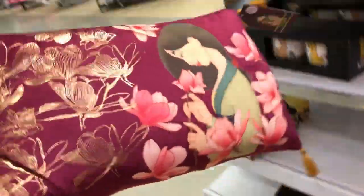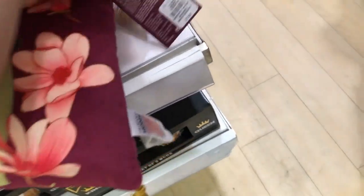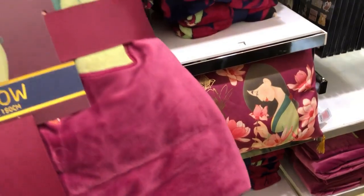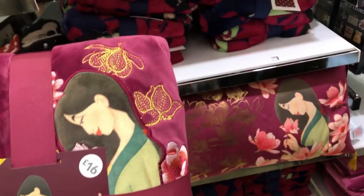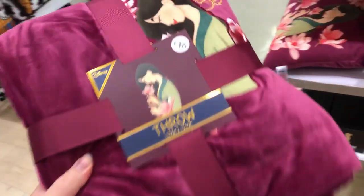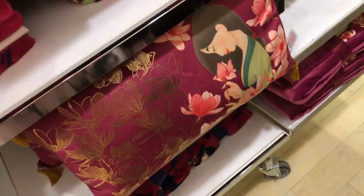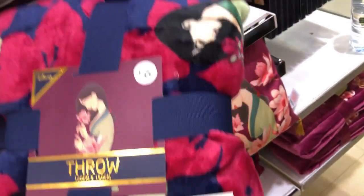Okay, so this is new. New Mulan cushion. This is beautiful. You really like this one. And it's £7. That's really pretty. And this is new as well. It's a new Mulan throw. This is a large one. This is £6.70. This is really nice. Feels really nice as well. And then they've got the £6 throw. Not too keen on this one.